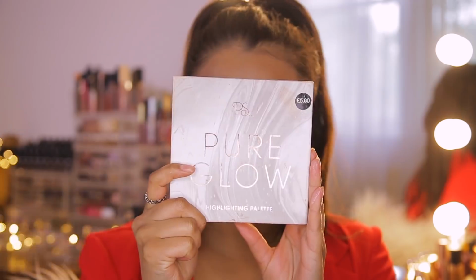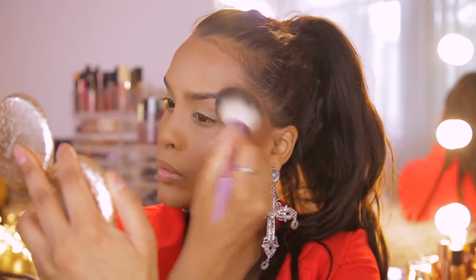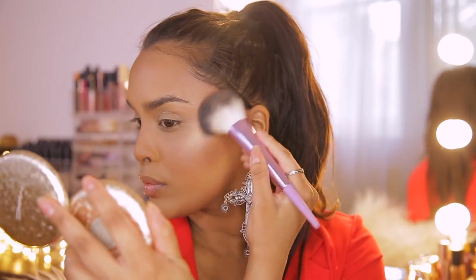Okay, so we're nearly coming to the end. I'm going to use my highlighter palette. This one's fairly old, but I know that they still do it because I saw it in Primark today. This is the PS Pure Glow highlighting palette. This one was at £5, and I really like Primark's highlighting palettes. I think they're beautiful. I love the shades in this one.